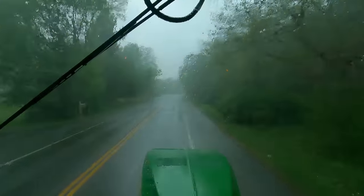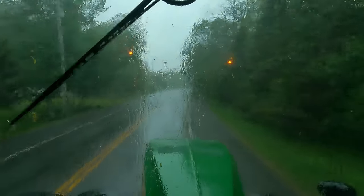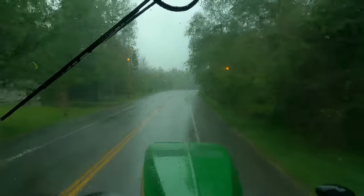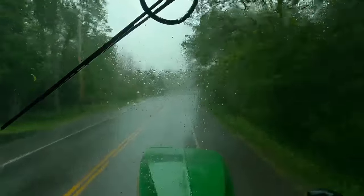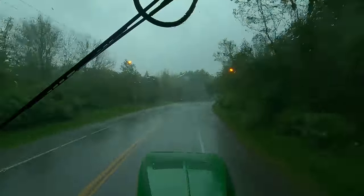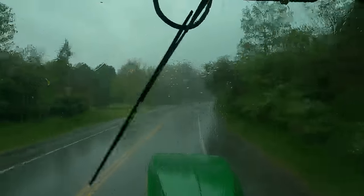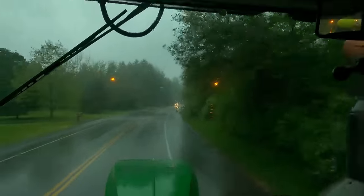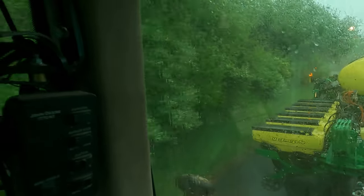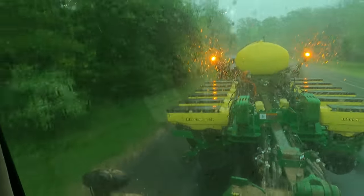Well, we're loaded up with corn. Got loaded and just in time. It was sprinkling a little bit while we were putting the last of the corn in the hoppers, and now she's downpouring. So we're headed home. Gonna put this muddy mess inside. The reason why I say muddy is because everything is covered in dust, and now all that dust is gonna turn to mud.